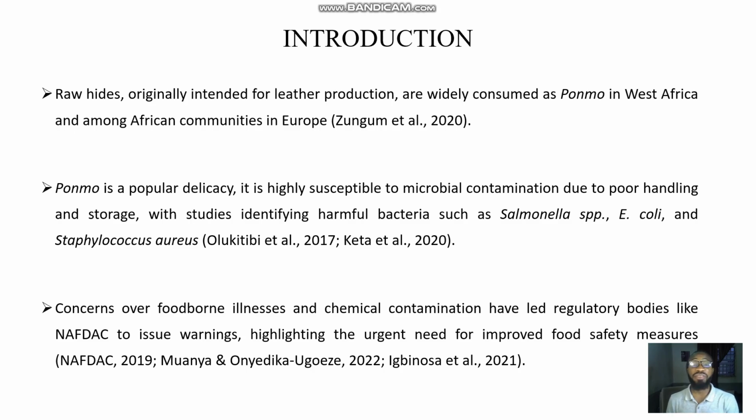POMO is very popular, and because it is affordable, a lot of people eat it. Put it in soups, in stew, and they eat it peppered. However, it is highly susceptible to microbial contamination due to poor handling and storage. Studies have shown that it has bacteria such as Salmonella, E. coli and Staphylococcus aureus, which cause foodborne illnesses.